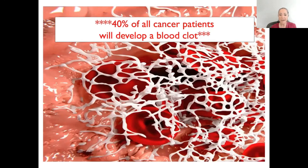Now, this is what a blood clot looks like. This is a bunch of platelets, the blood clotting cells, and with this sticky fibrin protein all around them. And this will coat a cancer cell and hide it from the immune system. And that's one reason cancer is very hard to treat. This is one of the ways cancer hides from the immune system. The other way we just mentioned is that it makes the immune system confused and the immune system can't recognize the cancer cell. So it's important to understand that almost half of all cancer patients are going to form a blood clot. A blood clot can lead to a stroke.